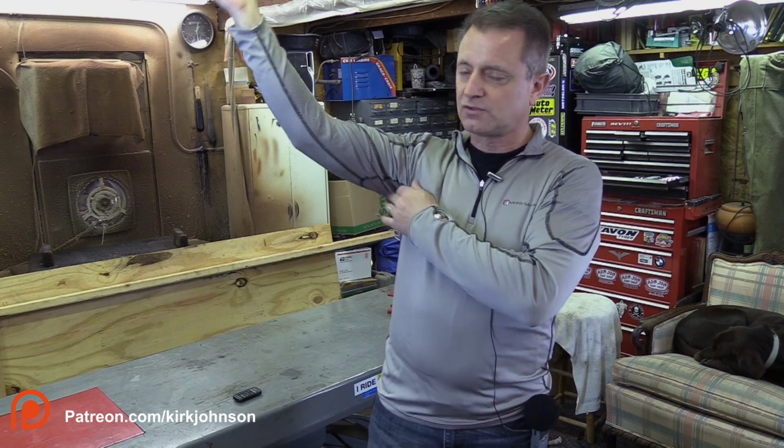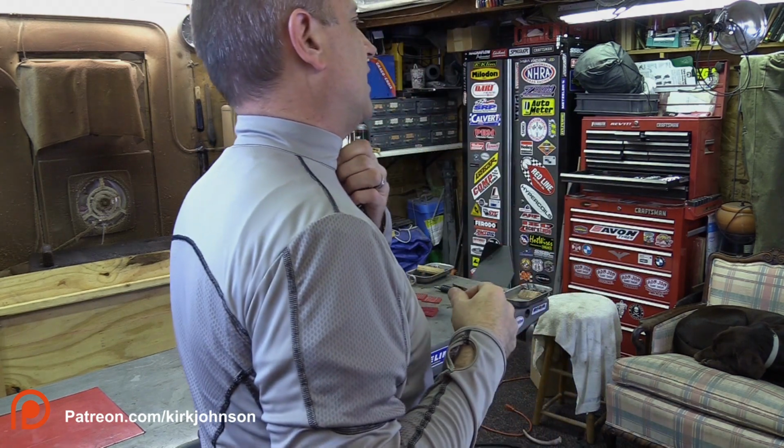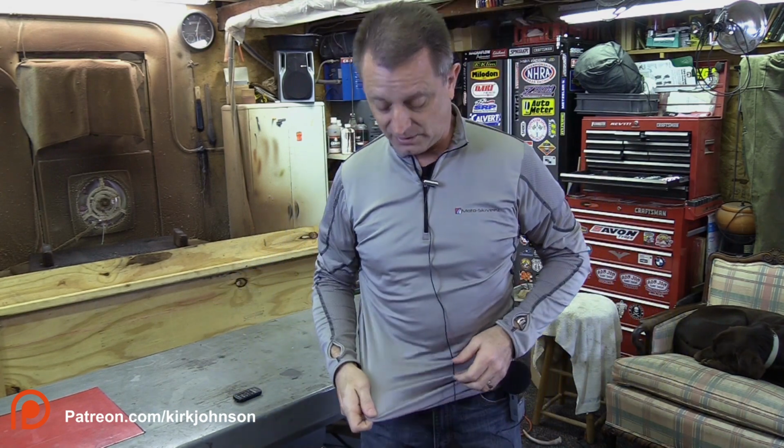You can see it's got mesh through here. It does come down into the armpit where you're going to sweat the most. It's got a zipper on here too, so you can zip this thing all the way up and pull the collar up. Now, it's not so high of a collar that it's going to interfere with anything like your helmet, and it doesn't create a lot of bulk around your neck so that when you pull up your other zipper on your jacket, you're not sitting there choking to death.